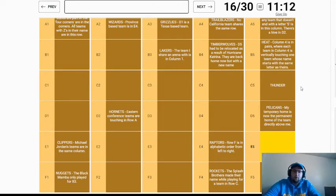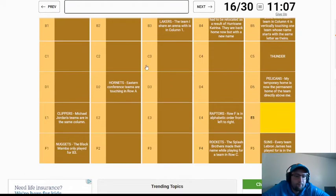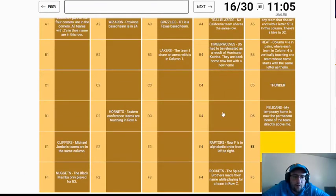That's what this is about, right? It's logic. Kings next, Kings next. That seems like it makes sense. Row F's in alphabetical order. Okay, thank you. I've read that one 12 times. Splash Brothers made their name while playing for Row C. Team in Row C can't be there. Every team LeBron has played for is in B2.